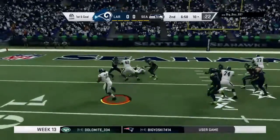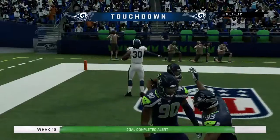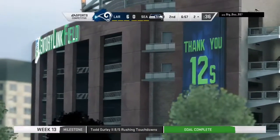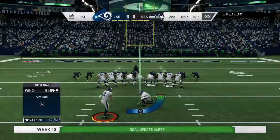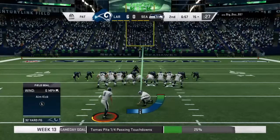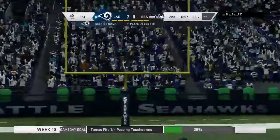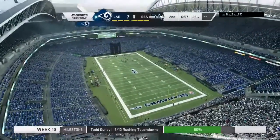On 1st and goal, Gurley. And he'll get into the end zone. Touchdown, Rams. Todd Gurley hitting double digits with his 10th touchdown of the season as his guys are first onto the scoreboard here this afternoon. Extra point from McManus is good, and it's now a 7-0 game.